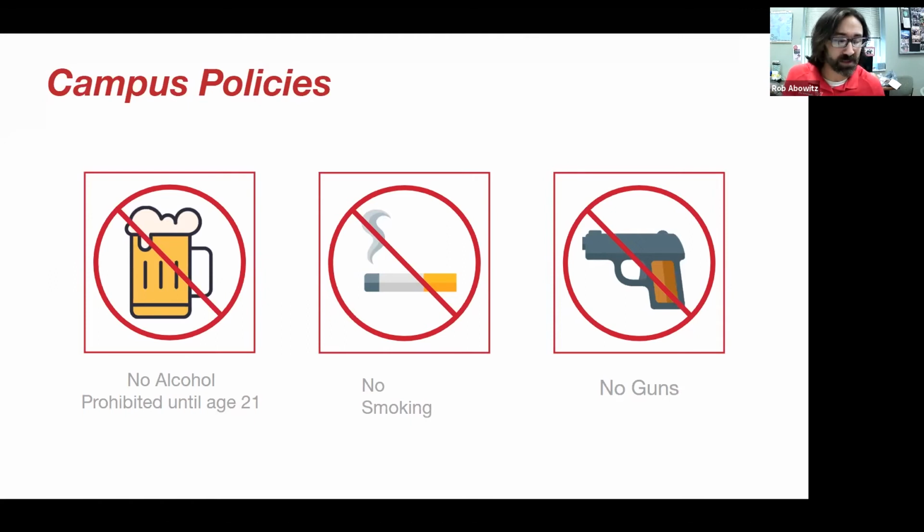And then the last policy that we've had some confusion from our international students is related to guns and other weapons. While it is legal to own a weapon in the United States with the right permits, there are absolutely no weapons permitted on campus, anywhere on campus. I just wanted to mention that so we're clear. There are many other rules that you'll learn when you move to campus, but these are the ones that we wanted to highlight. Okay, you've heard me talk for a while.